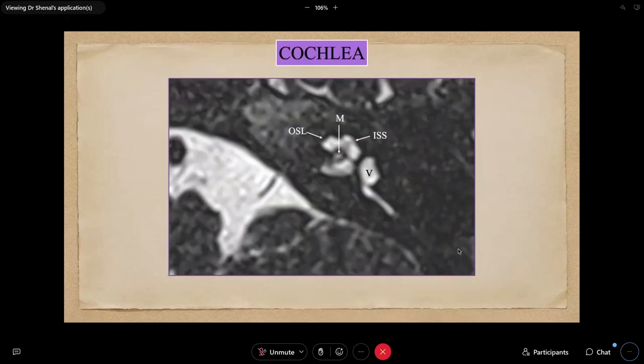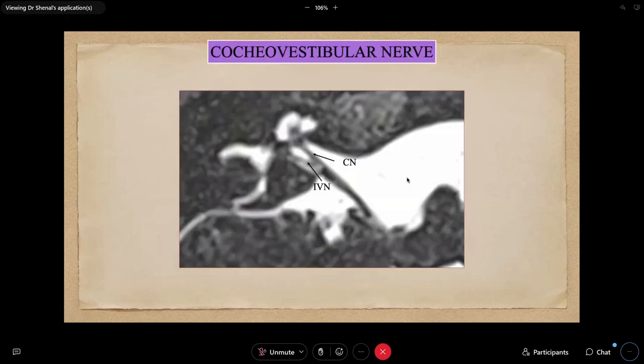Then in the cochlea, we need to see the modiolus, whether it is present or absent. It can be triangular, it can be oval, it can be diamond shaped. Now the osseous spiral lamina that runs from the modiolus has to be seen, and the interscalar septum can also be identified. And this white tells you that there is fluid in the cochlea. If there is no fluid, it will go black. The hyperintensity will go away. So that is where the MRI becomes important. So again, we see the cochlear nerve going right into the modiolus, and this is the inferior vestibular nerve going towards the posterior semicircular canal.